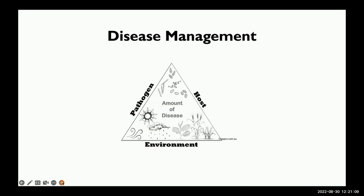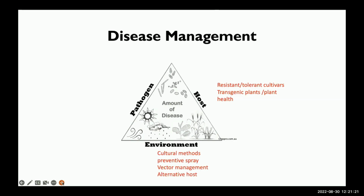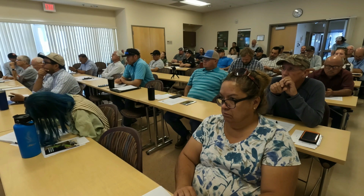Taking a quick look at the disease triangle, we have the host, right? We can have resistant varieties or alternate varieties, transgenic plants, or we can focus on plant vigor to manage disease. We have the environment, where we can do different things like culture method, preventative spray, vector management, alternative host, et cetera. For the pathogen, one of the major disease management practices is to use a fungicide. So this is what we'll be talking about today, the fungicide trials.